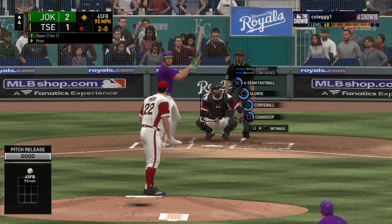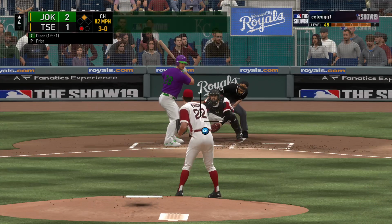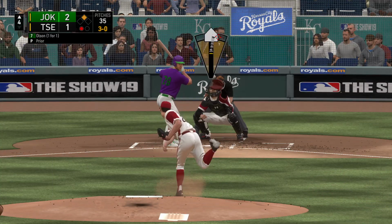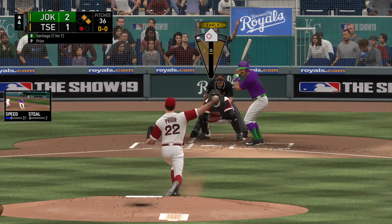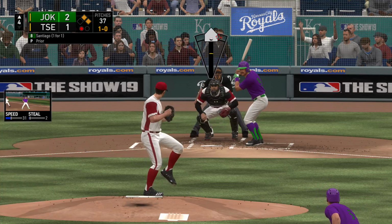2-0 now. I wonder if that homer rattled him a little bit. He's certainly a little bit more cautious against him this time around. 3-0 to him now. From the belt, kicks and deals. And that misses. Ball 4. So with 1 out, that'll at least set up the double play possibility here that could get them out of the inning. And a changeup here misses off the corner to start him out.